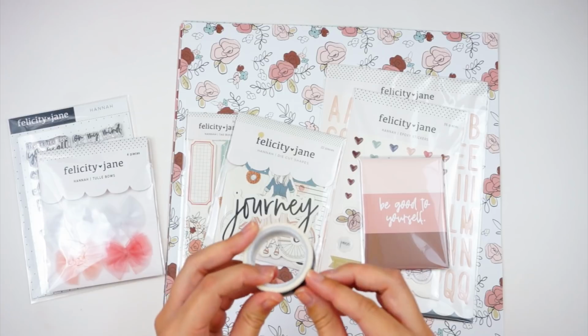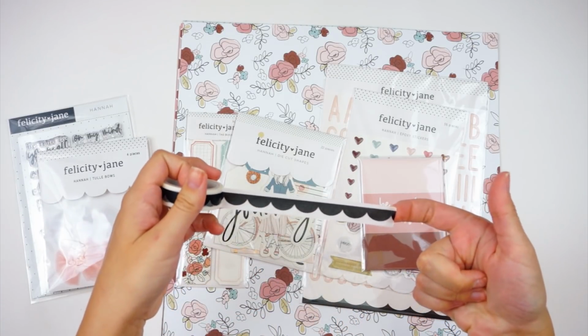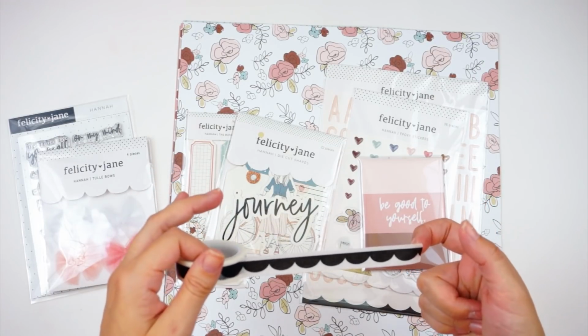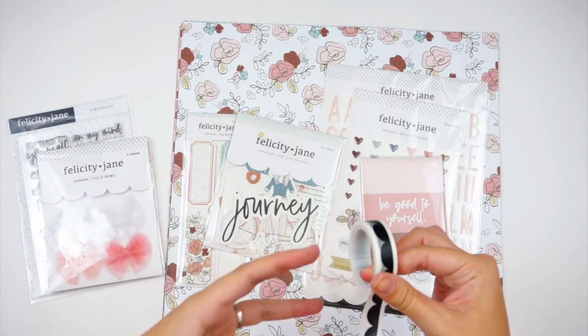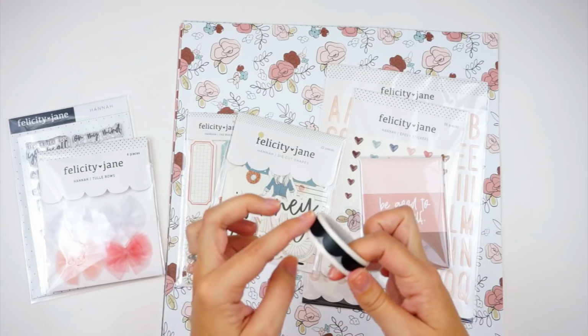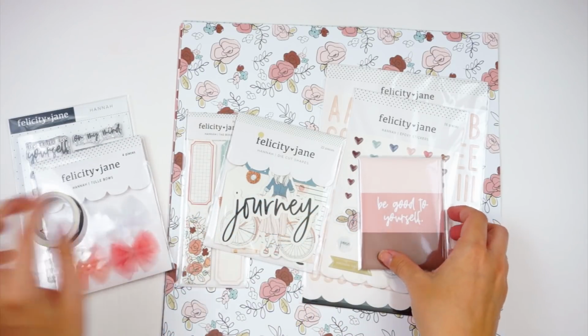Let's do the washi tape. So you do get a roll of washi tape this month, which is kind of fun. You've got this simple black scallop. I love staple washi tapes. I like to layer washi behind things, so I'd want it to become a part of my project and not be the standout focal point. So I prefer washis like this that are neutral and just add a little something to my projects.